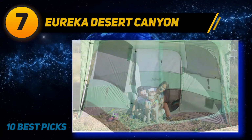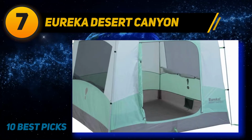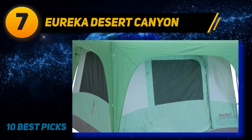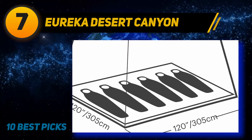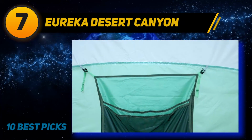There are also multiple mesh windows to keep the tent cool and well ventilated. Although this is touted as a 3-season tent, it's probably best used for summer camping. Especially due to its height, it's not the best tent for high winds. A cool feature of the Eureka Desert Canyon is that it can be turned into an open-air sunshade if you set up the fly and the frame by itself without the full tent.